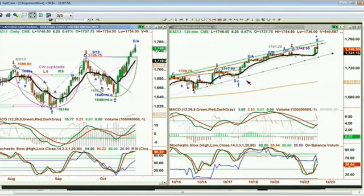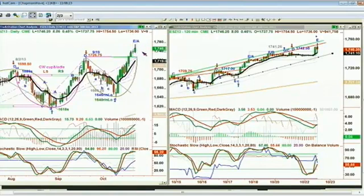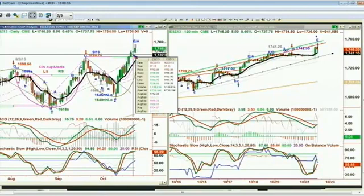Stochastics at 96%. Still going to wait for a bunch of things to happen. That doji candle yesterday has been absolutely critical. A close in the next 2 days below the candle's low of 1734.75 means one thing. A close above yesterday's doji candle high of 1742.50 means another.